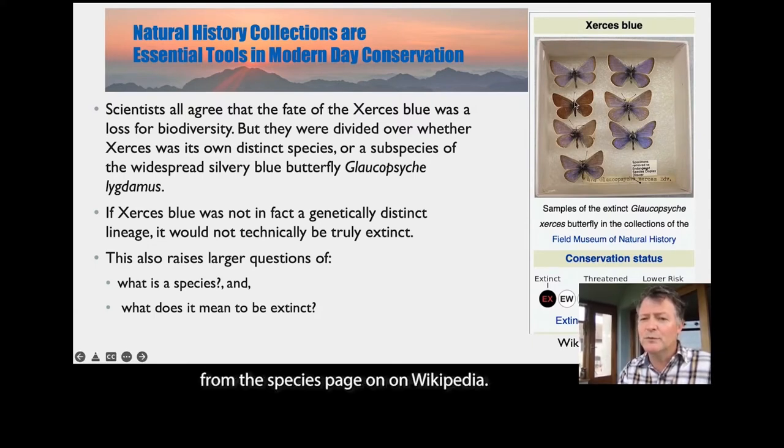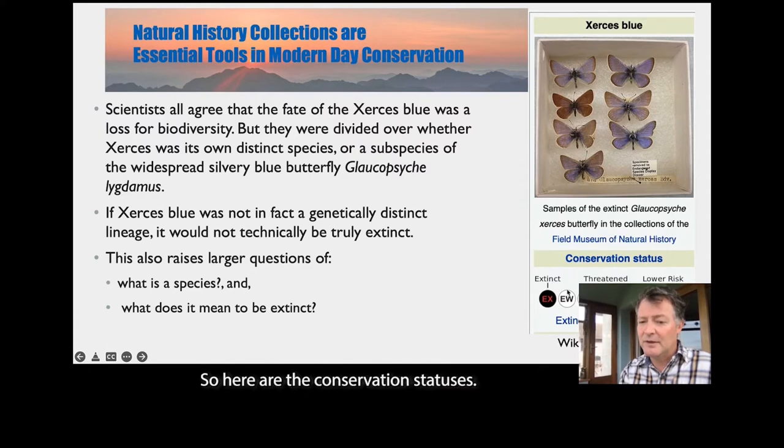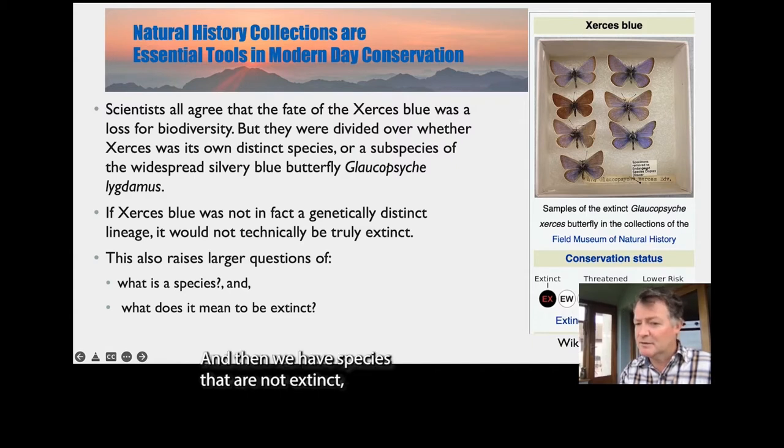So this is one of the images from the species page on Wikipedia. All Wikipedia species pages have a conservation status. This is derived from the IUCN, International Union for Conservation of Nature, Red List. So here are the conservation statuses. On the left, we have extinct. Then we have EW, that is extinct in the wild. And then we have species that are not extinct, but we have critically endangered, endangered, and vulnerable.